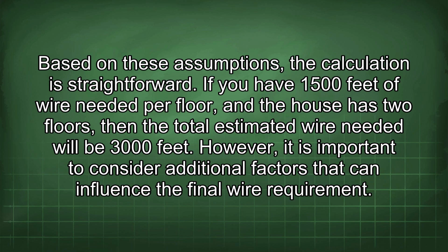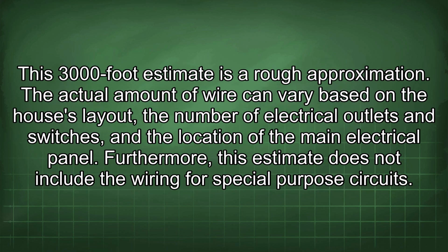If you have 1,500 feet of wire needed per floor, and the house has 2 floors, then the total estimated wire needed will be 3,000 feet. However, it is important to consider additional factors that can influence the final wire requirement. This 3,000 foot estimate is a rough approximation.